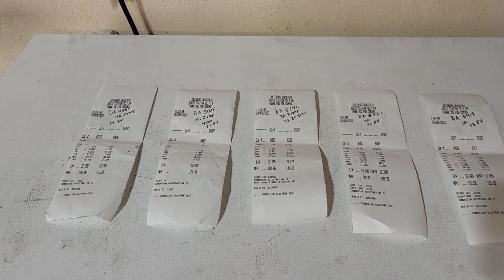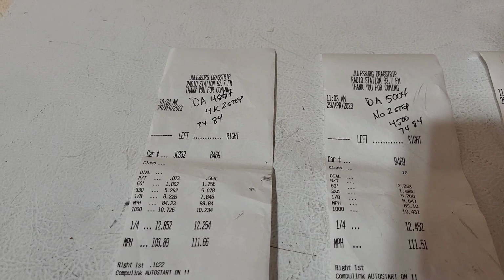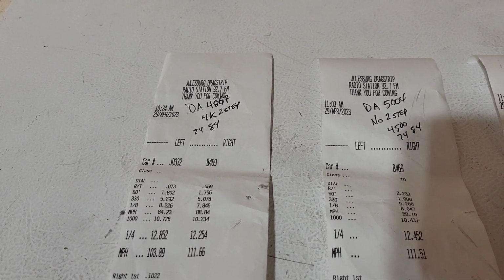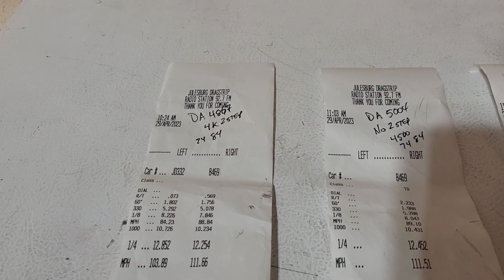Okay, here's those time slips. Best one of the day, car B469. So I made a mistake earlier. This is not my best 60, but everything else I believe is the best. Eighth mile, quarter mile, mile per hour for sure by a long shot. DA for this run was 48.67. I was on the two-step at 4,000 RPM, and the jets were 74 and 84s.